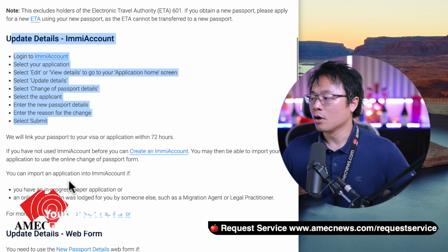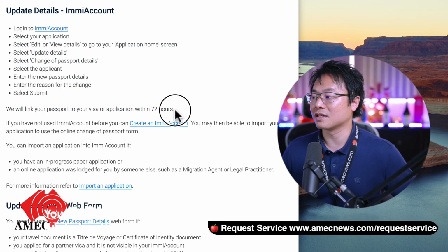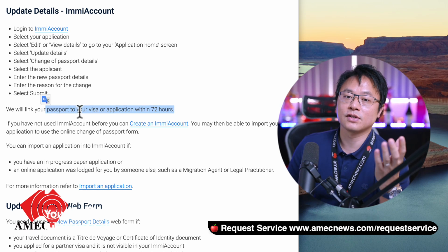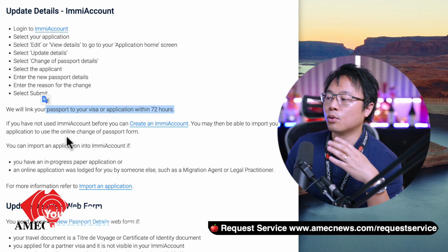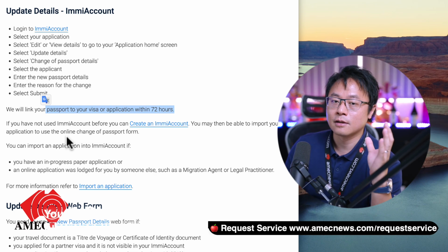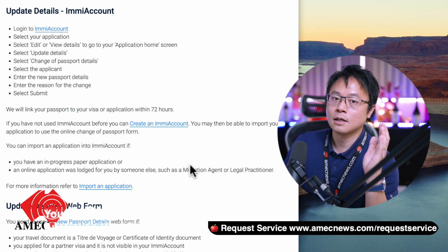Now, make sure that this actually takes 72 hours, but we have experienced that when we assist a client to update it, a couple of minutes later they were able to board the flight. But you don't want those struggles during check-in time at the airport. It's just not a pleasant experience.